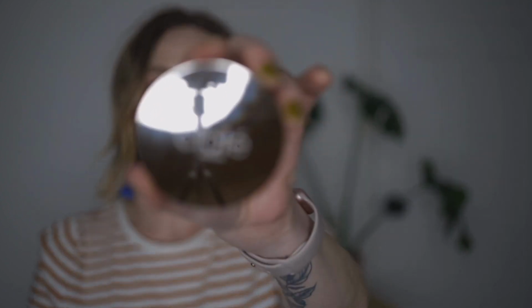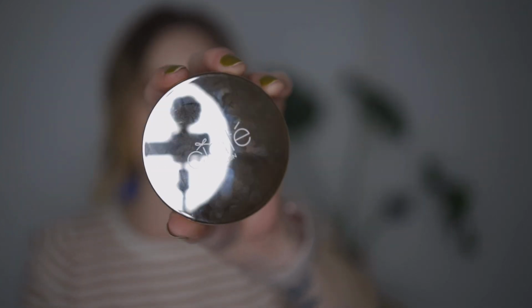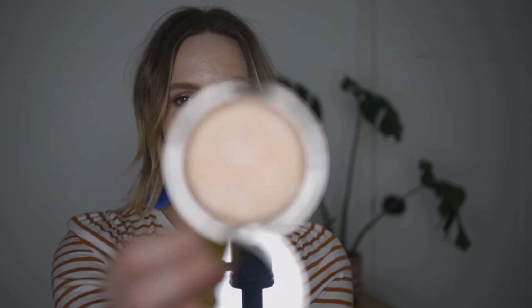The next thing in my premium box is another thing from Ciate London, and this is the Confetti Highlighter. Again, it's in that really similar mirrorized compact as the blush, but this one's bigger, which I feel like I would use a bigger blush as opposed to a bigger highlight. I was a little nervous about this highlight at first.